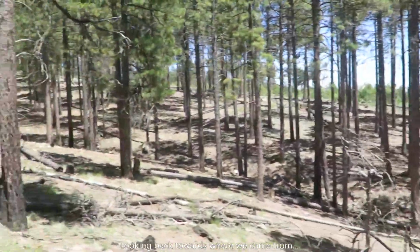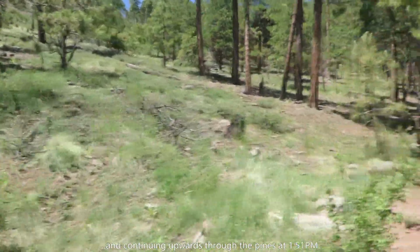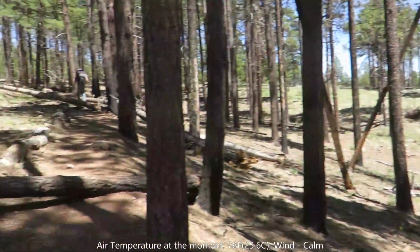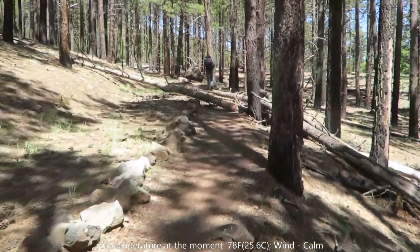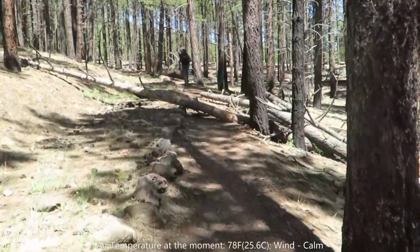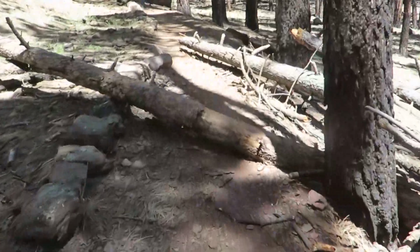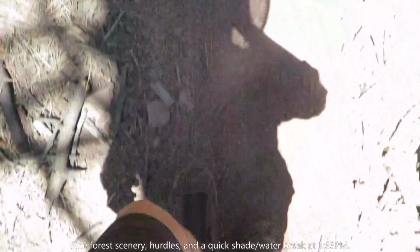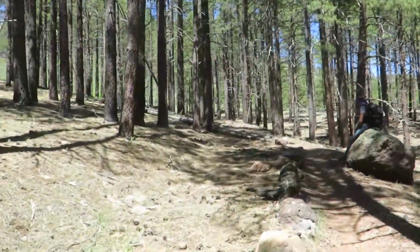Slowly gaining elevation. Slowly. And hitting the slopes of the mountain. Now we're in the middle of the pine forest, and we're starting to see some of these trees that have toppled over because of the forest fires, and there's starting to be hurdles on our trail. We'll just keep going over them and keep crossing them one by one. Just like life, it's a metaphor. We just keep going and climbing further and further up.